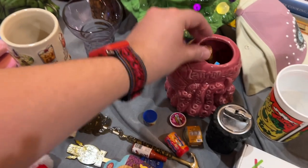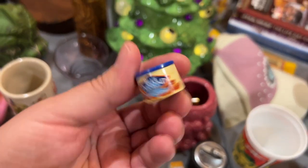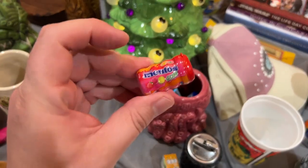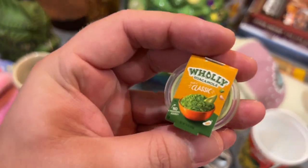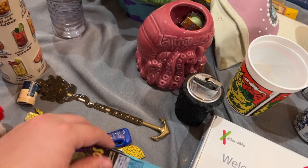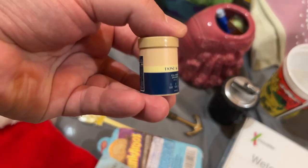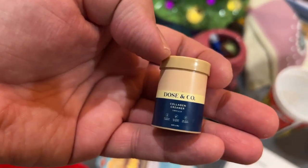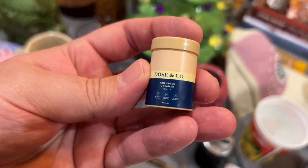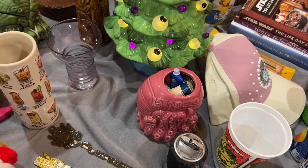Got a golden Pringles, icebreaker sours. Y'all, these are so good. Do y'all remember the Altoid sours? I miss those. Blue Diamond roasted salted almonds. A little Mentos. We got little holy guacamole. Ugh, that looks so cute. Tapatio. And last but not, oh no, we have two more. We have a little OxyClean moment right there. And the best, oh, I thought this was ice cream. I thought it was Tillamook ice cream. Doe's and Company collagen creamer, interesting. So that was my advent calendar, and that was super fun.